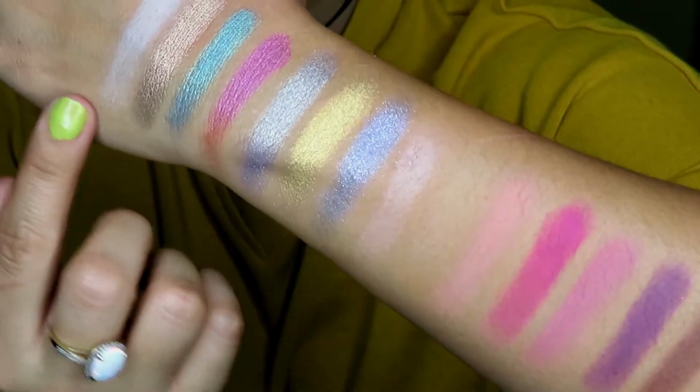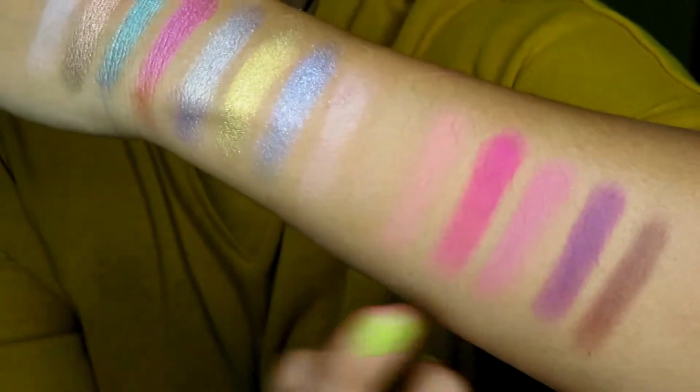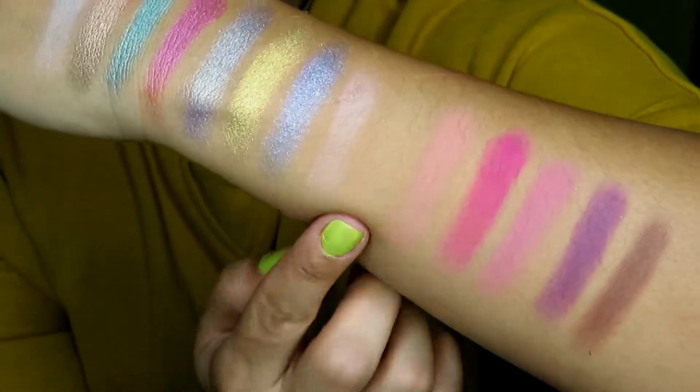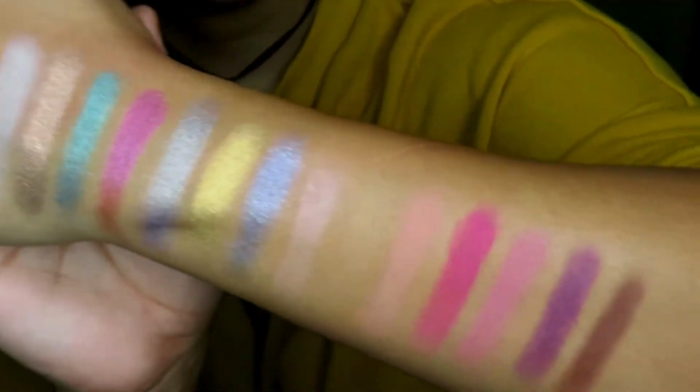Okay, so here's the top row, and here is the bottom row. Look at that yellow. I want it to show up so much more and it really doesn't. But look how pretty those shades are. So pretty. I am totally, completely in love with this palette.